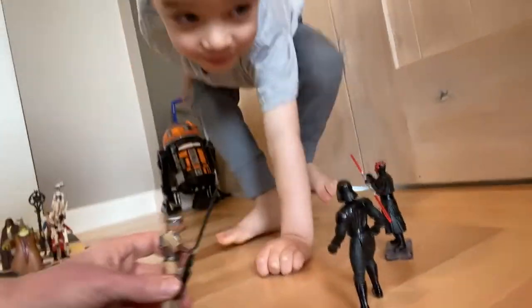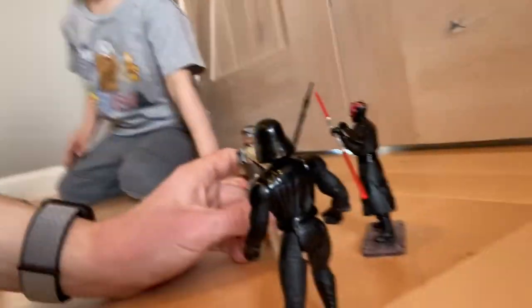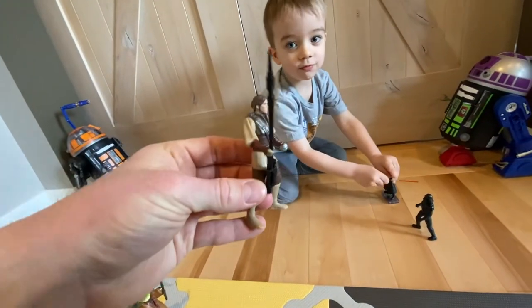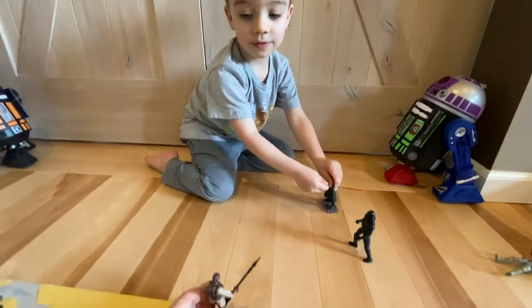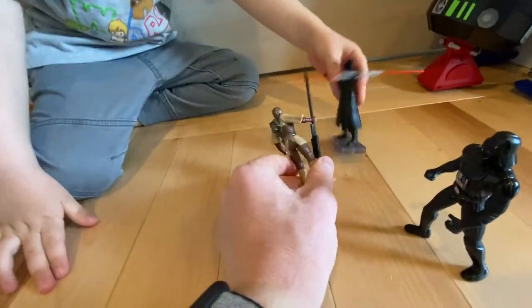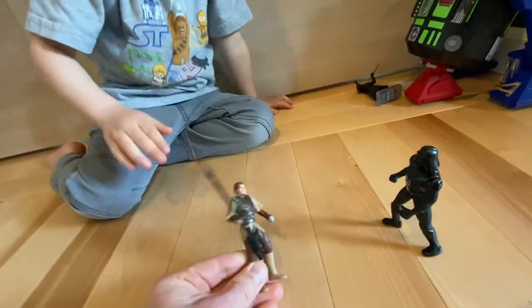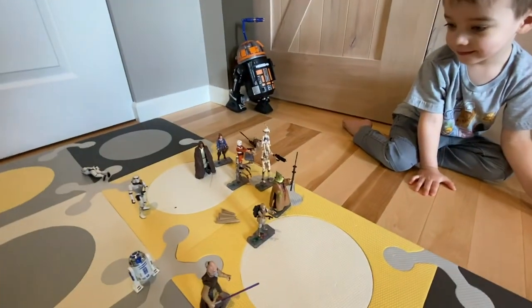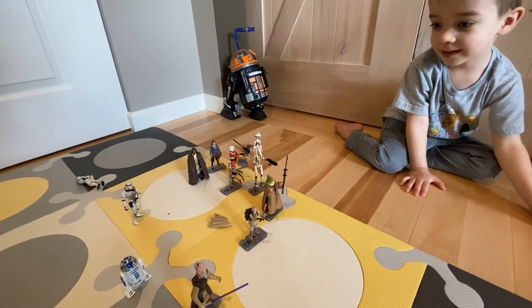Pew, pew. Ding, ding, ding, ding. He knocked off Boosh's helmet. It's really Leia. Ding, ding, ding, ding, ding. Yes. Oh no, Darth Vader. Oh no, all right. Roger, I need your help.